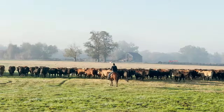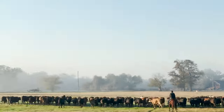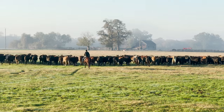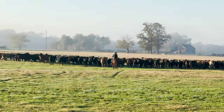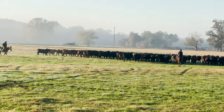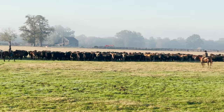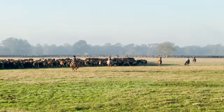We're headed to that big building there in the background. That was a commodity storage barn built, I believe, around the turn of the century. And that's where the pens are. So they're easing that away, and we'll have them captured here in just a little bit.